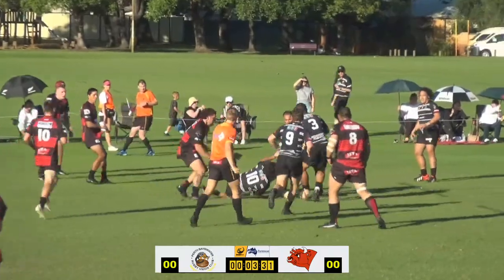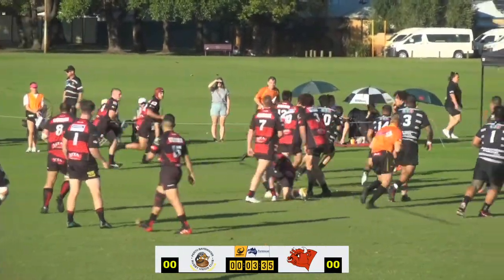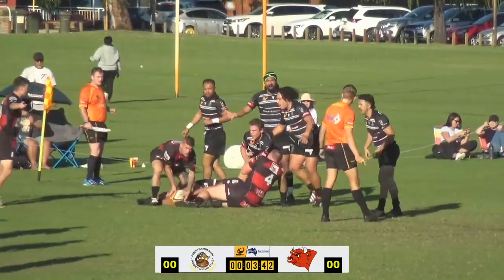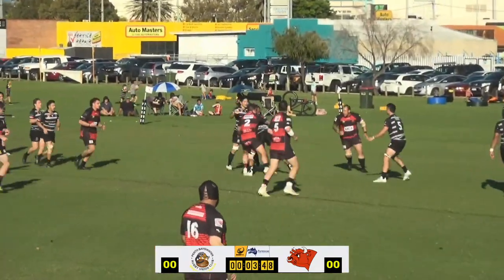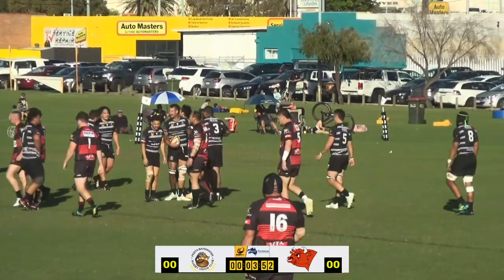Braden Forrest with a hand off to Weir. He takes a big tackle. King able to break the line, feeding a short ball. Fantastic run. Kalamunda now into the attack, but that ball is knocked on, pass too heavy from the forwards. Perth Bayswater will gain the ball back from that knock on.